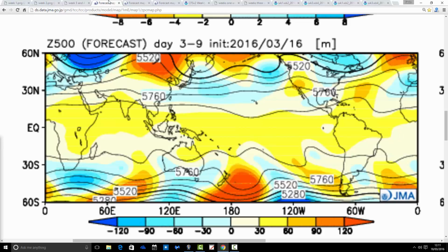But let's have a look at the mid-latitude view. So that was the northern hemisphere view, looking down from the pole into the mid-latitudes. This is sort of the tropical and mid-latitude view.